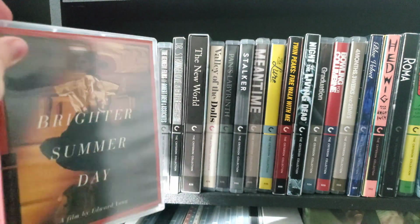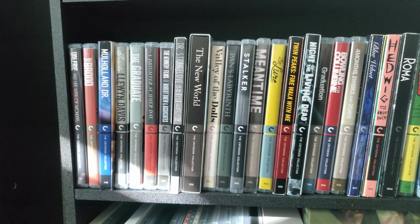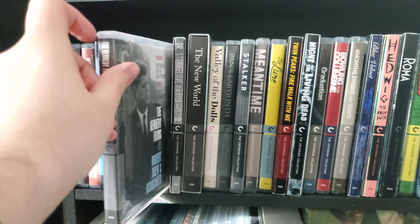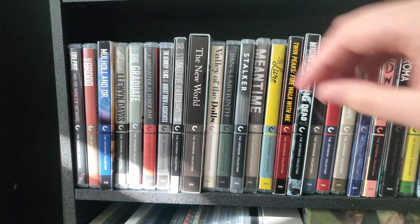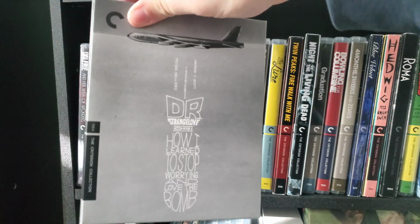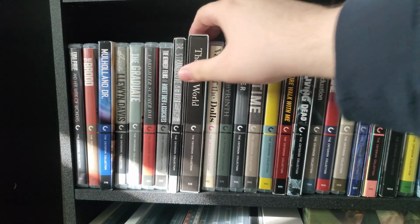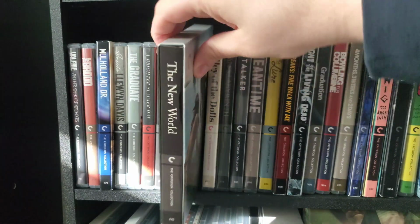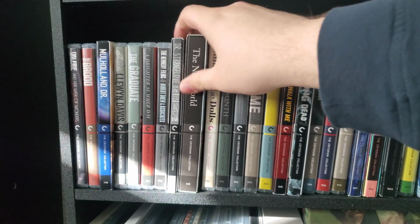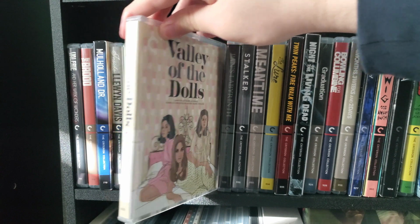Spine 804, one of my favorites in the entire collection, A Brighter Summer Day, from Edward Yang. Spine 808, The Kennedy Films, of Robert Drew and Associates. Spine 821, Dr. Strangelove, or How I Learned to Stop Worrying and Love the Bomb. Spine 826, The New World, Terrence Malick. Spine 835, Valley of the Dolls.